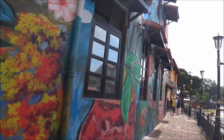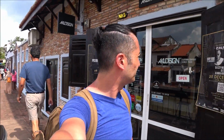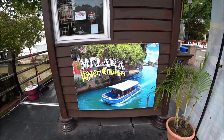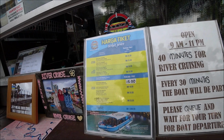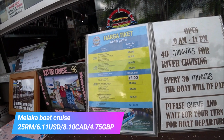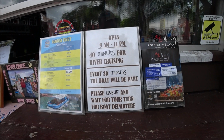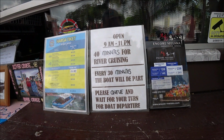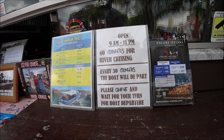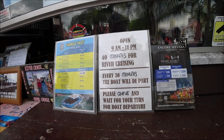Wonder how long it took to paint this. It's a little narrow along this way, shoulder to shoulder at times. So here is the Melaka River Cruise we're looking to go to. It looks like the price of the boat ride is 25 ringgit. The cruise is open from 9 a.m. to 11 p.m., 40 minutes for river cruising. Every 30 minutes the boat will depart, and you basically have to queue up and wait for your turn for a boat departure.